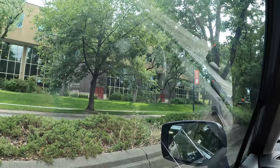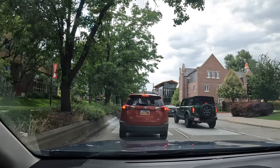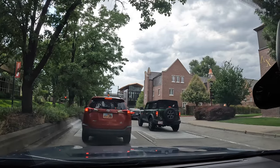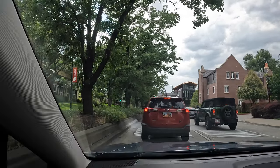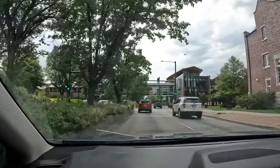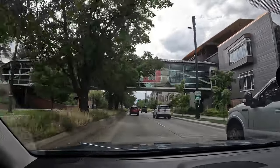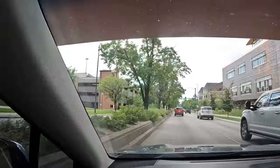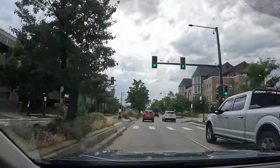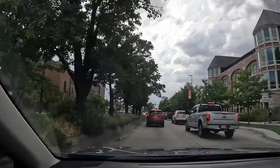Now we are in the University of Denver. This is one of the most expensive universities in Colorado. Yeah, this is DU, Denver University. Super expensive.